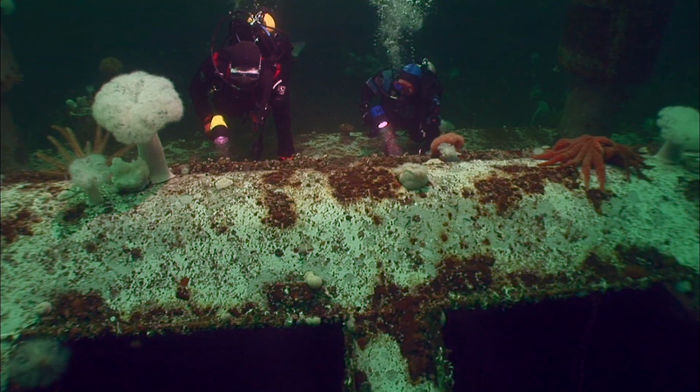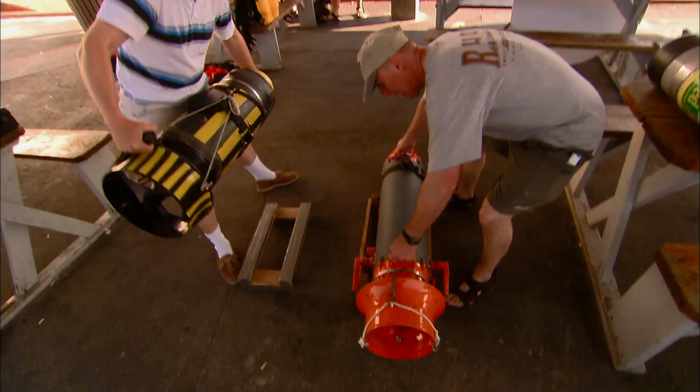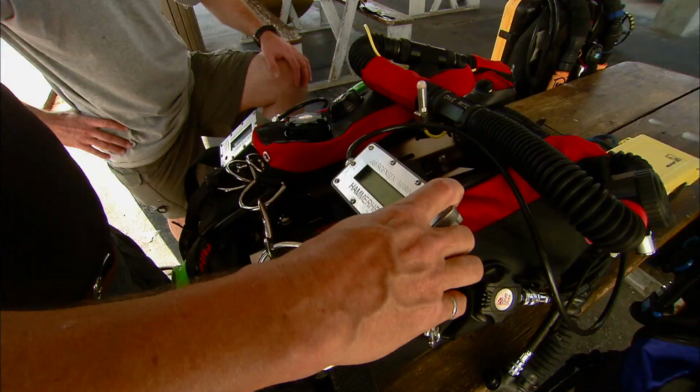Just what is it about shipwrecks and divers? Is it the marine life? Or is it the technical challenge? Whatever the reason, they exert a strong pull.